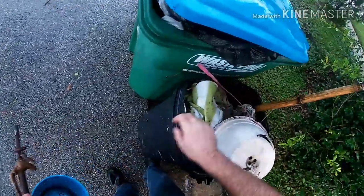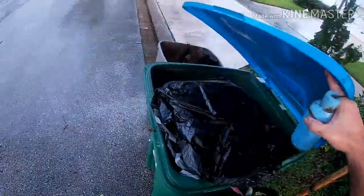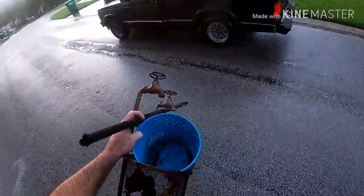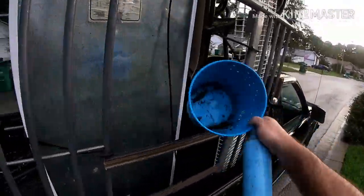Couple little things anyway. A little, yep. Well, new fan box, but no old fan. Yeah, I saw those faucets and I was thinking brass. But no. Looks like it was basically some kind of yard decoration.